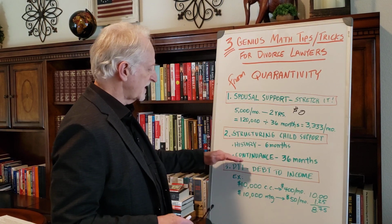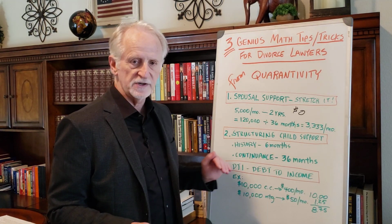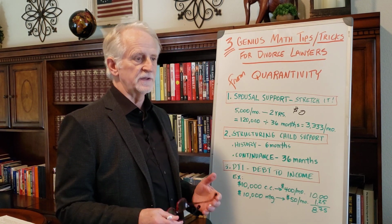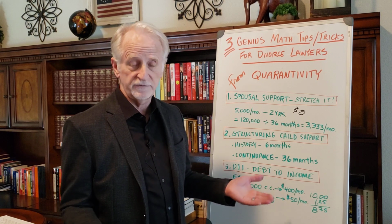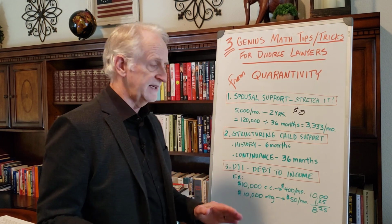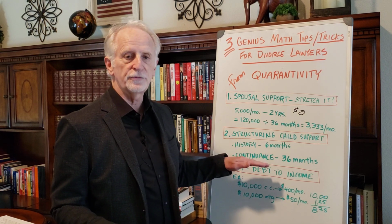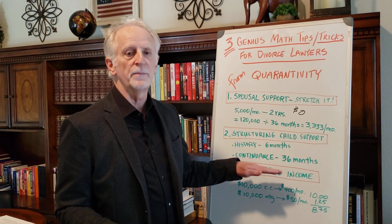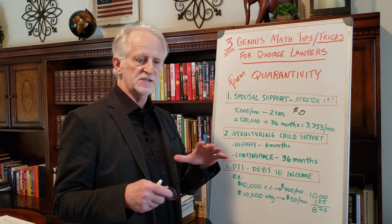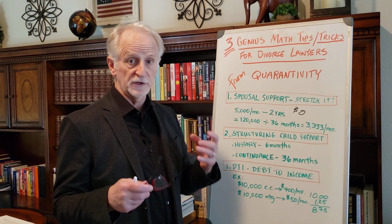And then the second thing is its continuance, 36 months. But here's the math trick there. A lot of people think, well, especially if they say it can't start until final divorce, then we've got to wait 3 years from that point. No, the guidelines say it has to continue for 3 years or 36 months from the date of application. So that's not so much a math trick as it is this little tip.